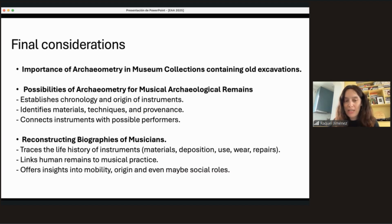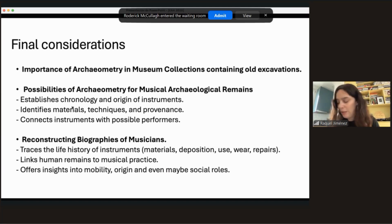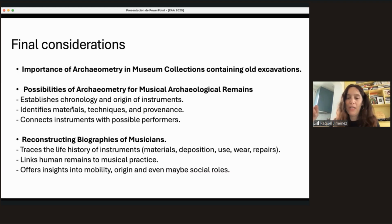It could let us trace the life history of the musical instrument, the links of human remains to musical practice, and offer insight into mobility, origin, even social roles of the musician, if this individual really had a very rough life, but he has particular disabilities that were very typical until modern times, until the 20th century: individuals with disabilities very typically became musicians and street musicians. So maybe we have here a little story of street musicians from the Middle Ages.